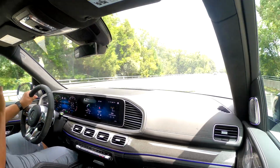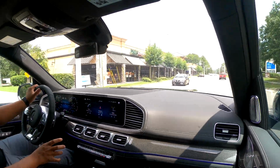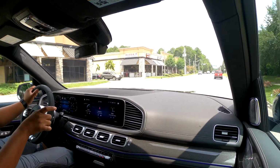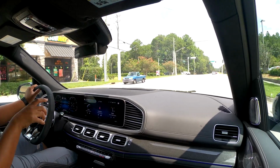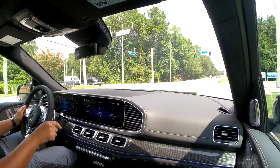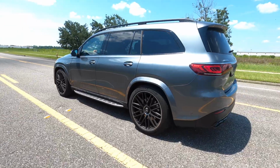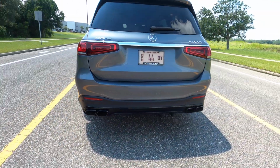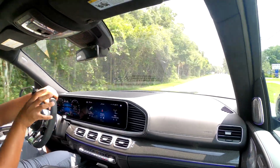And getting to the final number that really counts is the price. The 2020 GLS 450 model, which is this 6-cylinder turbocharged engine, actually starts at $76,000. Now moving all the way up to the GLS 63, the 2021 model, you're looking at spending about $149,000 for this particular vehicle that I have here, which is almost fully loaded, but there are still a few features that are missing.